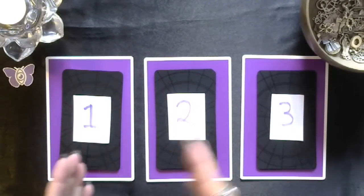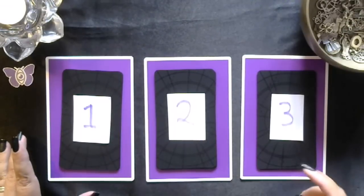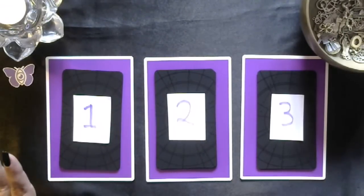What do we do from here? So I have the three piles in front of us. You basically need to allow your intuition, your gut instinct to guide you and direct you as to which pile you want to go for.